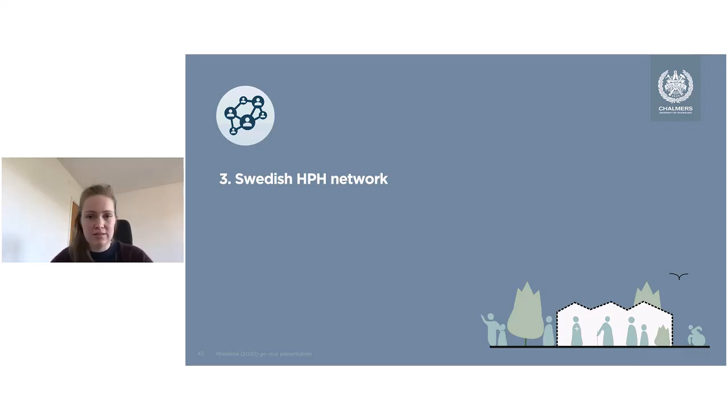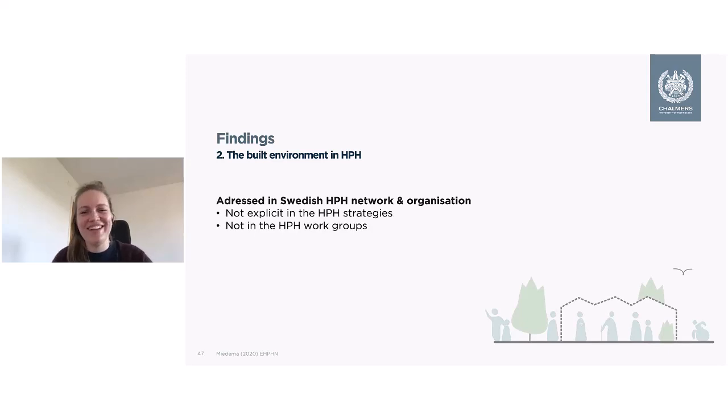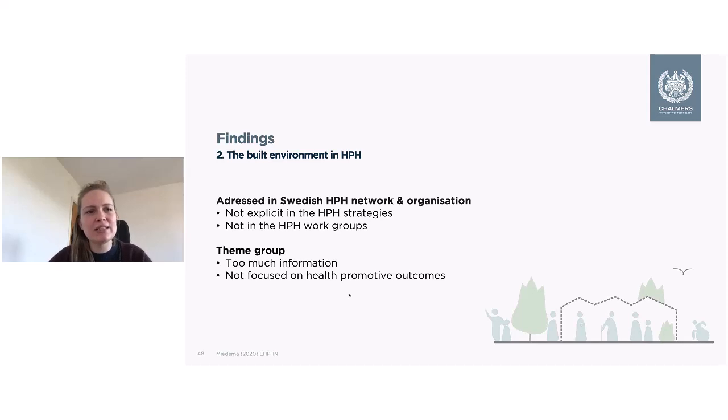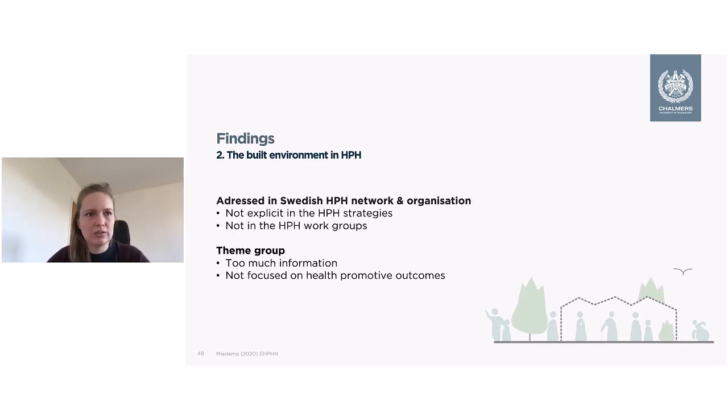So that's why I started studying the network. I found that the Swedish network indeed incorporates the built environment in the organization. But what I also found, and again, this is the scary part to say, because I know who I have in front of me, is that the built environment is not explicitly incorporated in the whole network. So it's not mentioned in the strategies, the overall strategies. I couldn't find it. I'm sorry. I don't know why this happens.